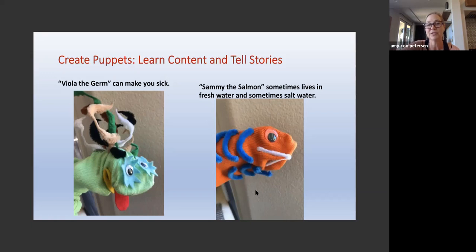So if you have your kids create these puppets, they can learn all sorts of science surrounding the organism that they pick, but they can also be Sammy the Salmon when they answer questions. So it's not them answering, but it's actually the puppet. And I think that's really a neat way. And it's a different way to do it and shakes things up, makes it a little more creative.